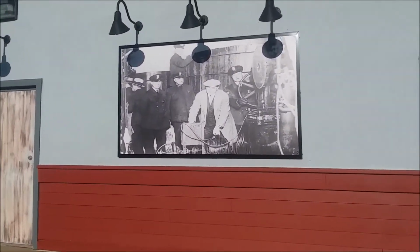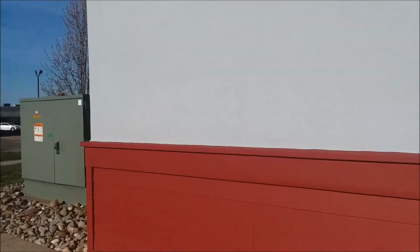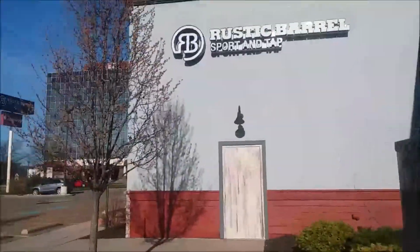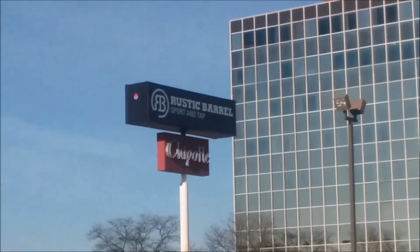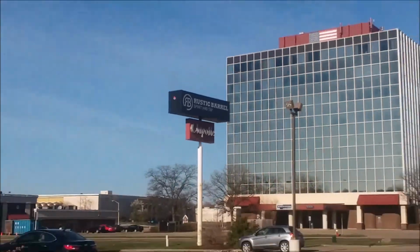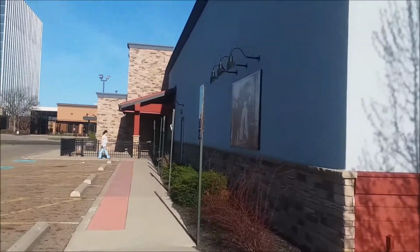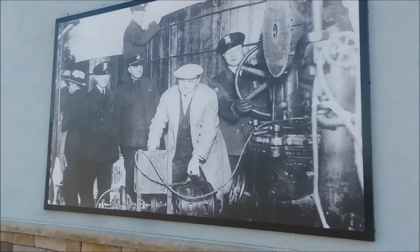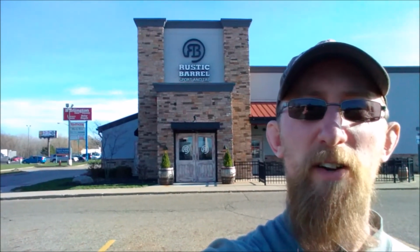The side of the building made it have that rustic look. Going back around to the front side again. I think that's the exact same picture that was on the other side of the building. Well, that was my little walk around of the Rustic Barrel, which was formerly the Tilted Kilt here.